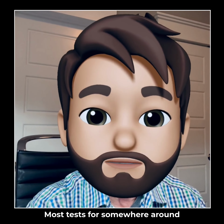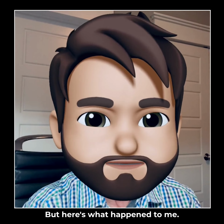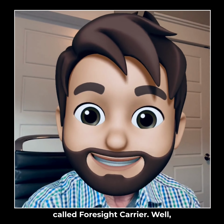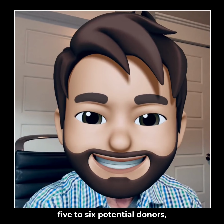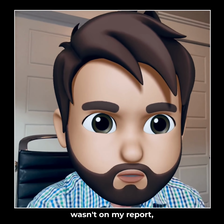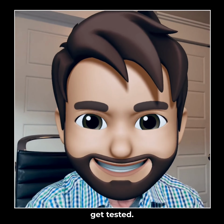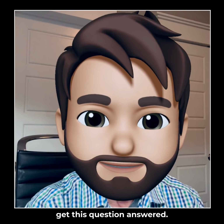Most test for somewhere around 250 genetic abnormalities. But here's what happened to me. My clinic uses Myriad and a test called Foresight Carrier. Well, in the process of identifying 5 to 6 potential donors, I learned that each carried at least one condition that wasn't on my report, which led me to believe I wasn't tested for it and should get tested. So I had to go back to my fertility clinic and have them get this question answered.